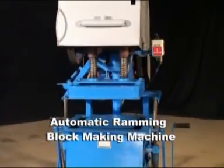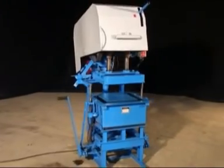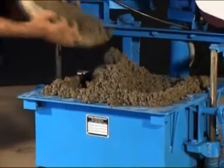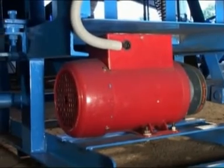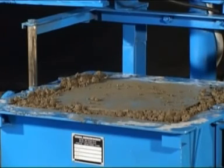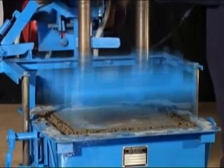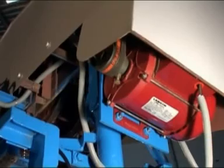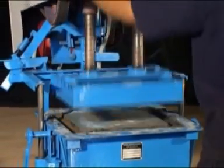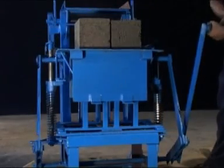The automatic ramming block making machine can produce 850 blocks in an 8-hour shift. Special blocks can be made just by changing the molds. The 1 HP single-phase motor enables a 10-second vibration. This removes the air voids from the material and settles the concrete down. The automatic compacting head, powered by a 2 HP single-phase motor, gives 140 strokes per minute, thus making the block dense. Ejection of the blocks is similar to the manual block-making machine.